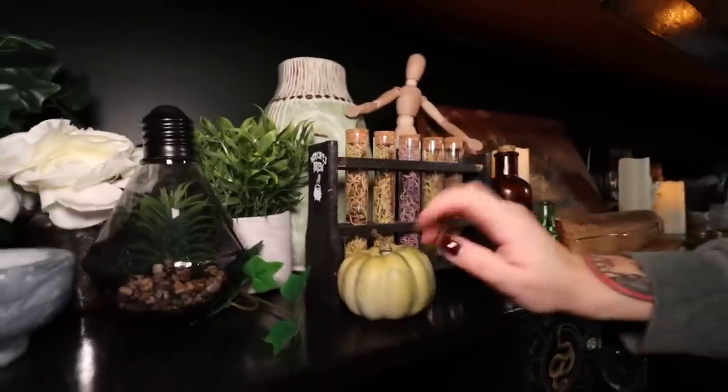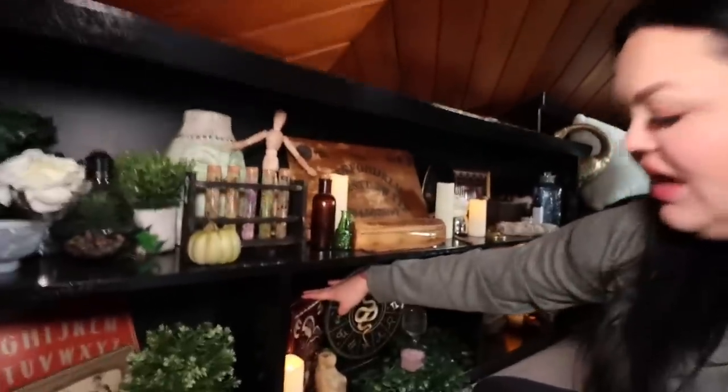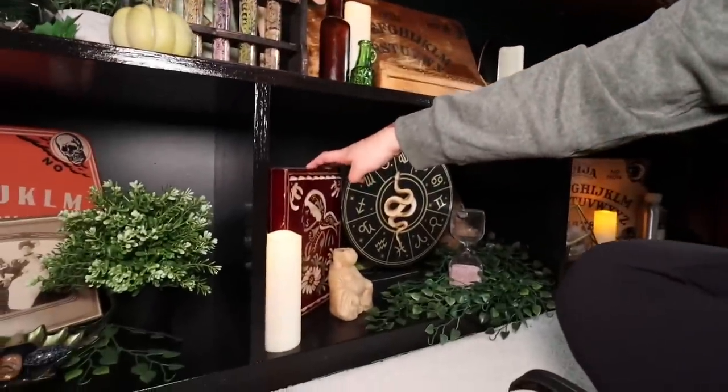So now, this is a really unique area. It's quite a mix of a lot of different mediums. I'm just going to point out the things I got from Michaels first. That Edgar Allan Poe over there. This little herbal thing right here. These tiny pumpkins. Of course, I got this little zodiac spinner. This I found at an antique mall. I just thought it was very beautiful.